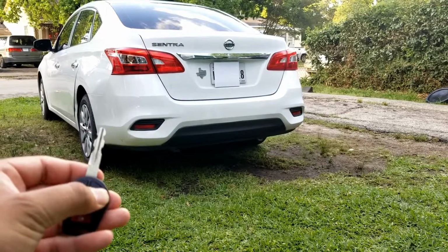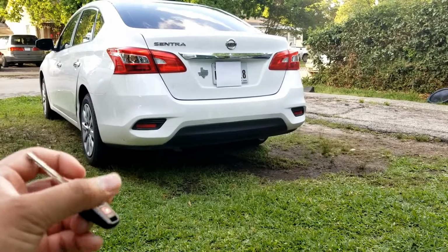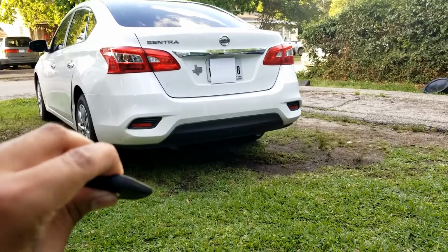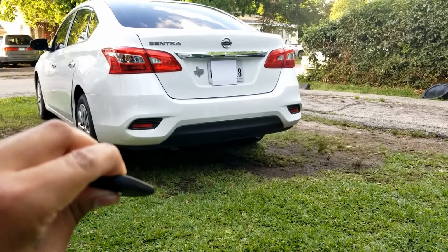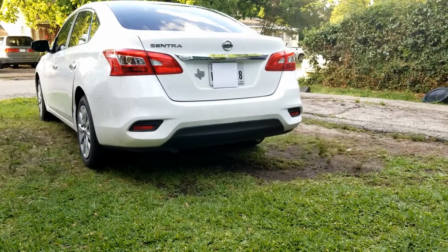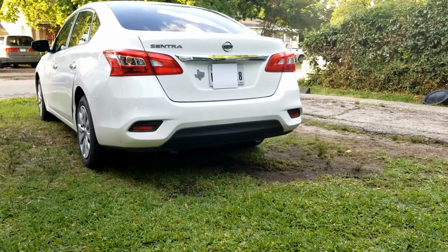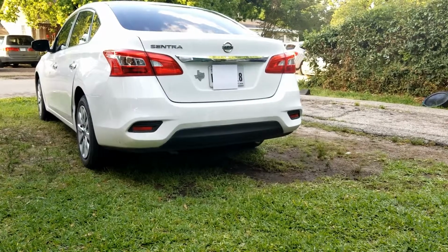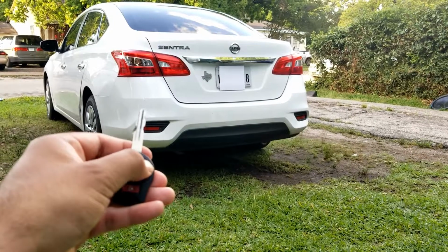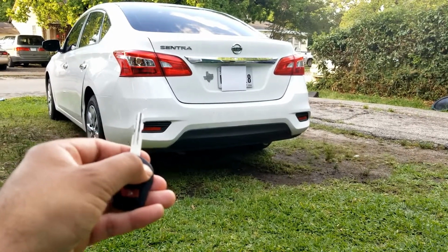When you lock your car with your key, it usually makes a beeping sound. To silence this beeping sound, click the unlock and lock buttons at the same time until you see the alarm lights. And when you do this and you lock your car, you will not be able to hear the beeping sound.